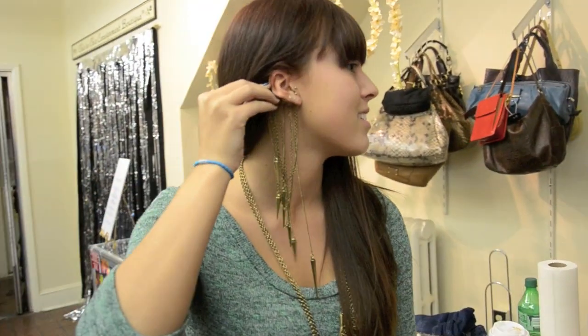Look what we just got, and you'll never guess what this is. It's an ear cuff. And it looks incredible, and it's unique, and no one else has it. So get here fast before they're gone.